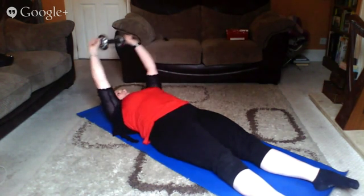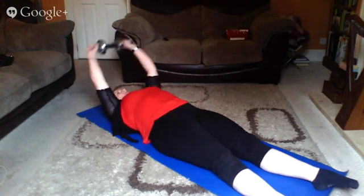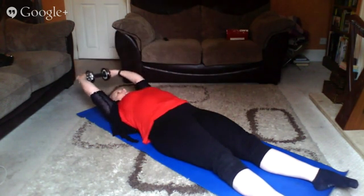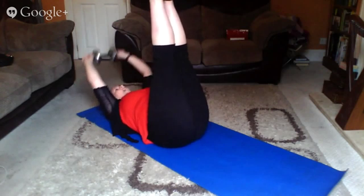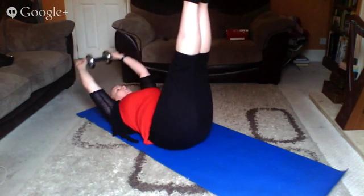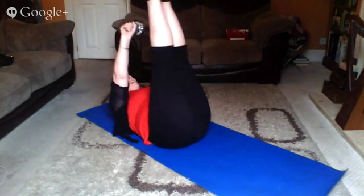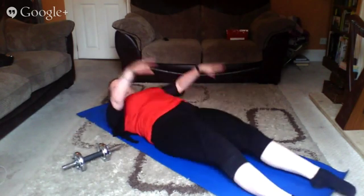1, 2, 3, 4, 5, 6, 7, 8. Pull it in. 2 legs up. Over we go and reach. 2, 3, 4, 5, 6, 7, 8. And relax. Just put the dumbbell down.